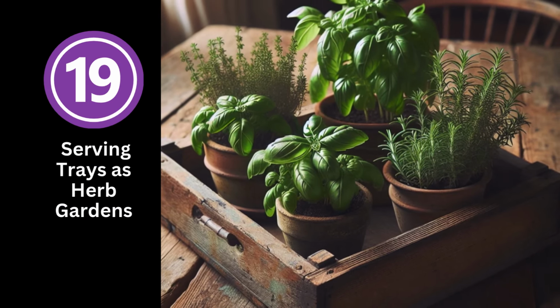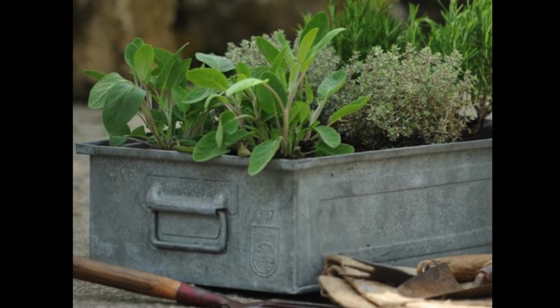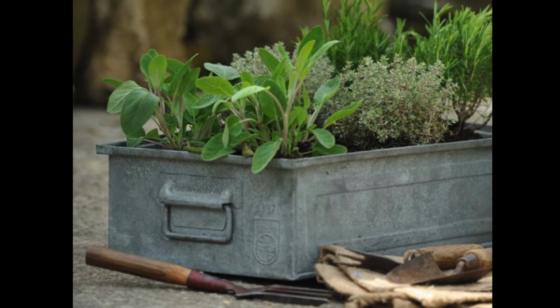Tip 19. Serving trays as herb gardens. Kitchen trays mounted outdoors host herbs neatly within easy reach, merging culinary convenience and garden charm.